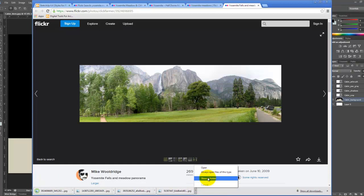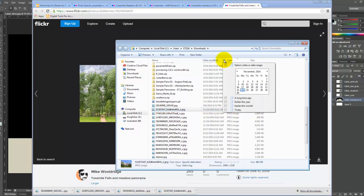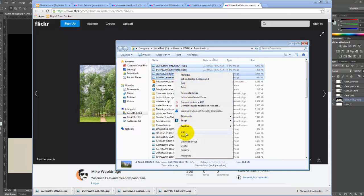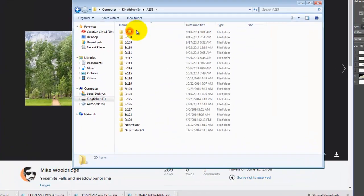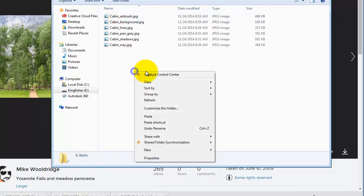Let me go ahead and show them in their folder. And since there's so many downloads here, let me go by date modified so that I can pick these as our example set. I'm going to copy them and put them into my flash drive inside my folder so we know that they're here.